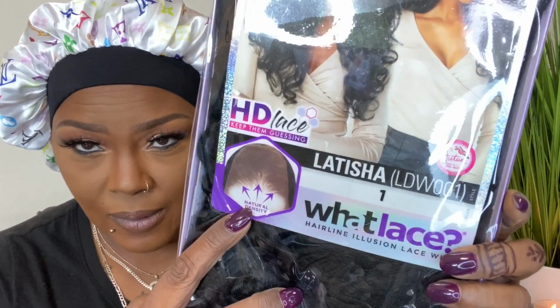So we see the natural density right here in the hairline. Let's put her up closer where you can see her right there. Let me take her out, that way you can really see her good. And these wigs are very affordable, y'all. Very affordable, and I love it. They come in a variety of colors, but I wanted number 1 because I think black is really flattering on my skin. Of course, blondes and reds, but honey, I love a black wig, okay?